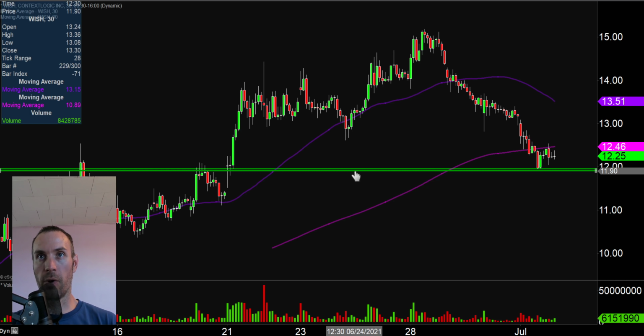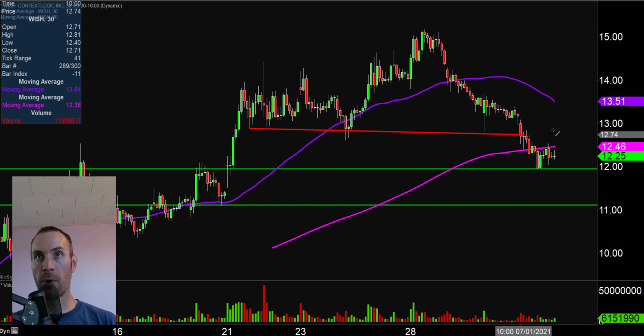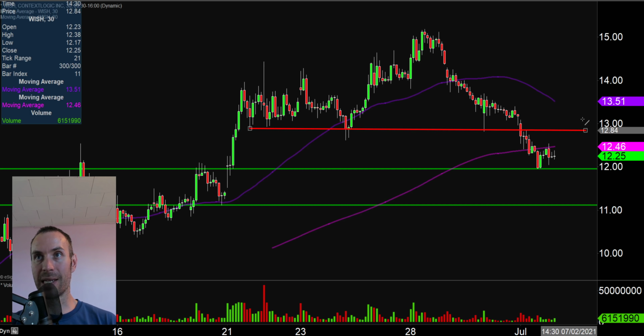If the price can't quite hold above there, next key level would then be down there right around 11.15. Now, if the price does decide to start to work its way back upwards, main area of resistance at that point going to be right up here around $12.90. So keep an eye on that.